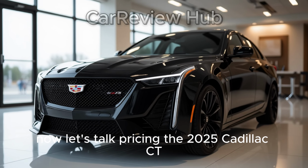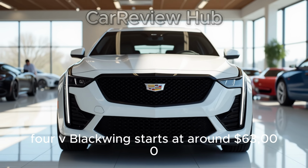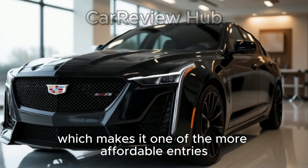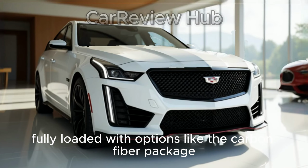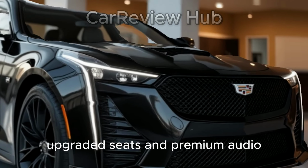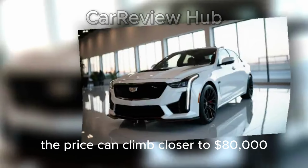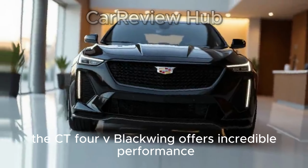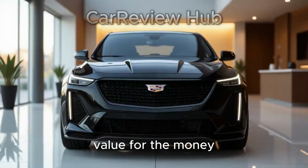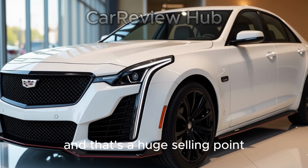Now let's talk pricing. The 2025 Cadillac CT4-V Blackwing starts at around $63,000, which makes it one of the more affordable entries in the high-performance luxury sedan category. Fully loaded with options like the carbon fiber package, upgraded seats, and premium audio, the price can climb closer to $80,000. Compared to rivals from BMW, Audi, and Mercedes, the CT4-V Blackwing offers incredible performance value for the money. It's a car that gives you track-level performance without breaking into six-figure territory, and that's a huge selling point.